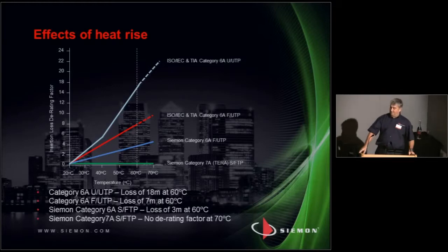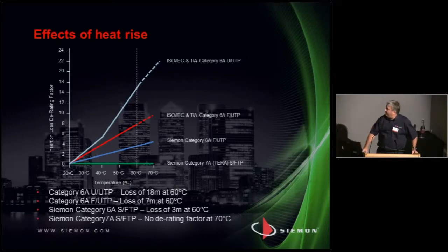Yeah, we can see the insertion loss derating factor as we go along there, of how far down we've got to reduce the cable lengths. And this is for PoE. This isn't for whether it passes 5E, 6A. This is for PoE. PoE is really limited to this 100 metres. If you go above the 100 metres, you get the voltage drop. So we need to over-specify the cables for our data rate to cope with the electricity that we're putting down the cable.